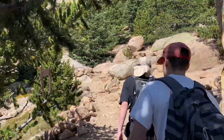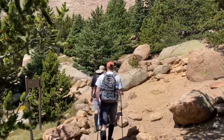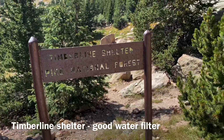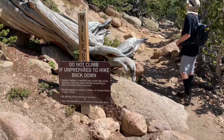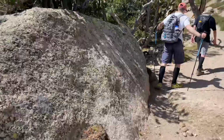About 1 to 2 miles after Barr Camp, if you can't get in there, you can also camp out at Timberline Shelter. There's actually a building there. There's some stream water that you could filter off. It's one of the last places to be able to filter water as well, so keep that in mind. And as the sign says, if you aren't prepared to do some healthy distance beyond this spot, this is a good place to turn around.